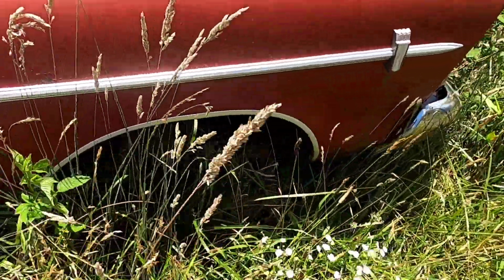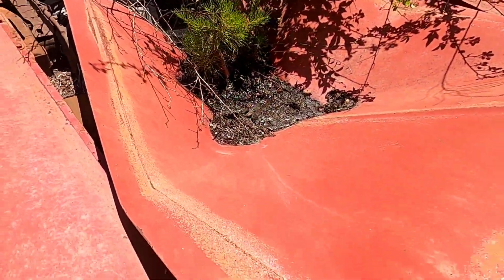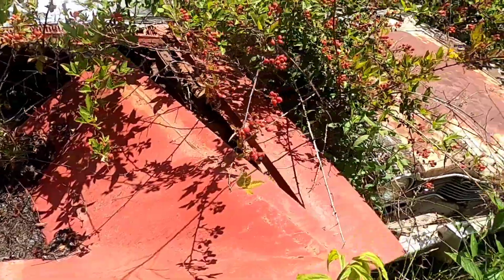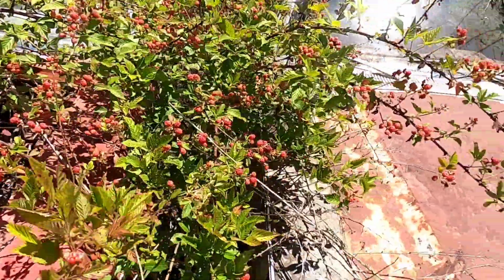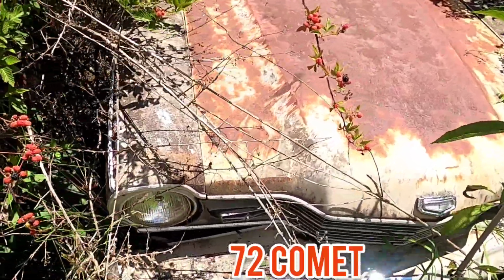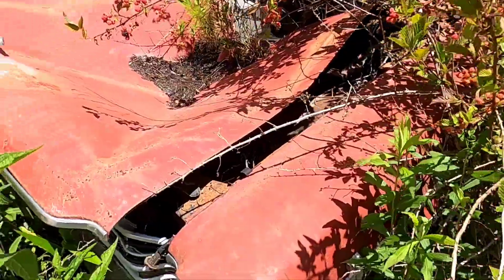Is it a 390 car? Yeah, I think. There's a Comet over here. This is a big block. Wow. It says 352, but yeah. I'm going to shit can that hood. That's a 70 Comet. Two-door. It was running. A V8 car? No, it was a big block. Three on the tree, I think, too. Wow.